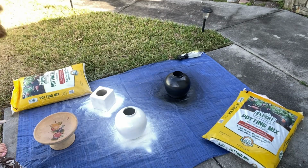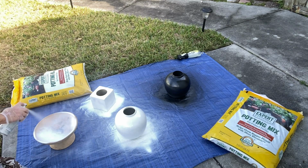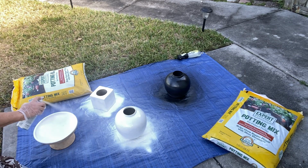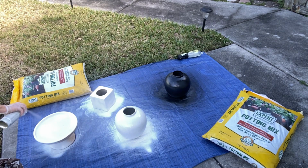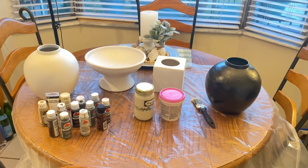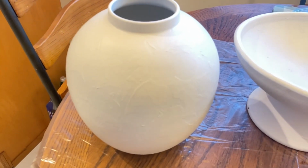I'm going to start with a spray paint. The darker vessel, I'm starting with black, and everything else is getting a spray paint of white because that just keeps the work down when you start in laying down the texture. That way you don't have all these odd colors peeking through. And it was a beautiful day for this project, so now I'm inside.